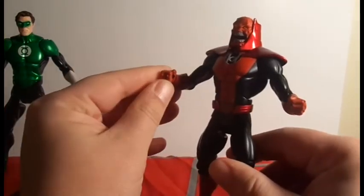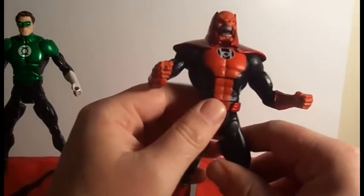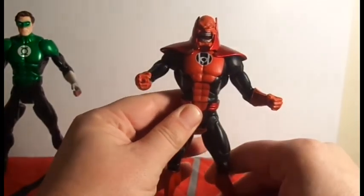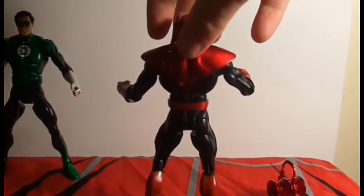I do like the paint detail on his hands. They painted his little nails black. He's got his red power ring. Pretty articulated. He goes up and down, forward, back. Basic DC articulation. Let's look at the back. Yeah, pretty cool.